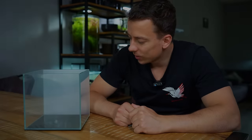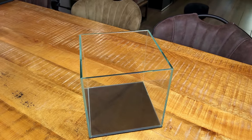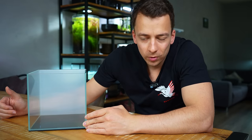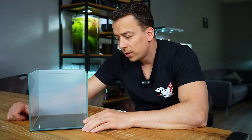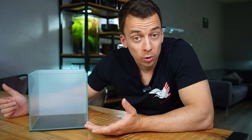Here we go, tank is all clean, background added as well, so we're ready to get started. It's a very small tank, I mean it holds maybe 10 liters or like 2 US gallons, so it's way too small for fish. But we can definitely keep some shrimp in here, maybe some snails as well. So it's just going to be like a simple plant tank for some beautiful, colorful shrimp.